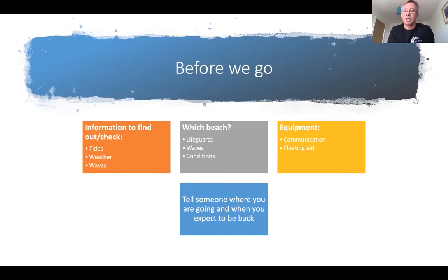We're going to look at which beach we might want to choose, and we want to go to a beach which has got lifeguards on it. We want to think about the effect that waves and the conditions might have on it. We'll talk briefly about equipment that we might carry with us, so a form of communication and some sort of floating aid whilst we're in the water. When we go to the beach, it's really important that we always tell somebody where we're going, what we're doing, what time we're expected to be back, and also what to do if we're late.